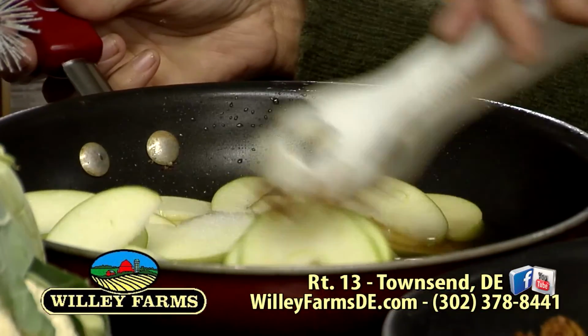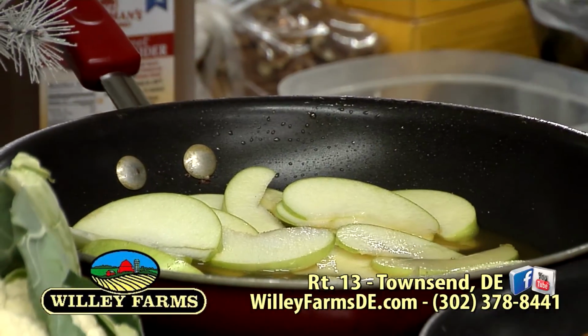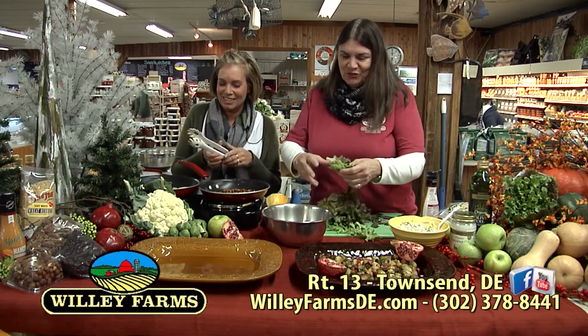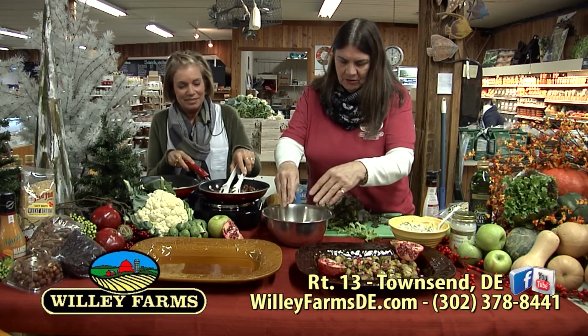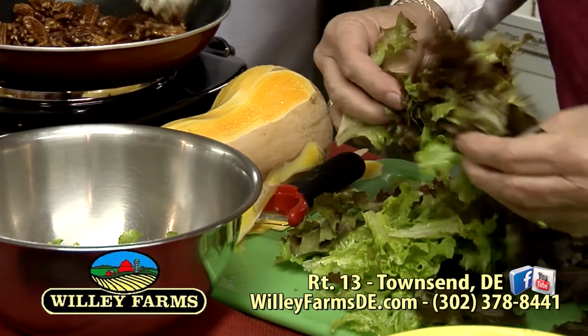Okay, so we're sauteing the apples. While these are sauteing, if you could cut me up the hydroponic fall mix. Oh, okay. This is from the Red Acres. Yes, so pretty. We had that field trip not that long ago. That was so much fun. We found out all about the hydroponics and how good they are for you.